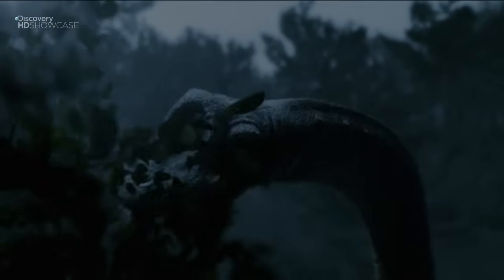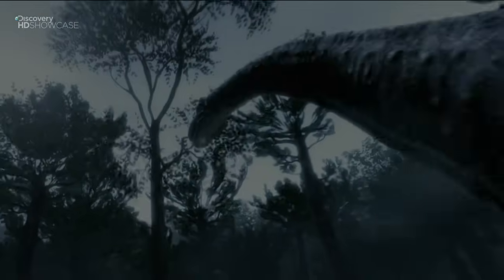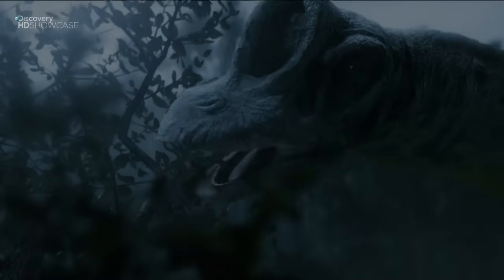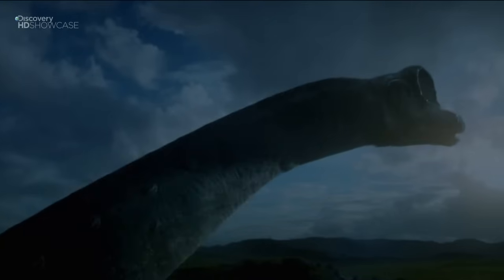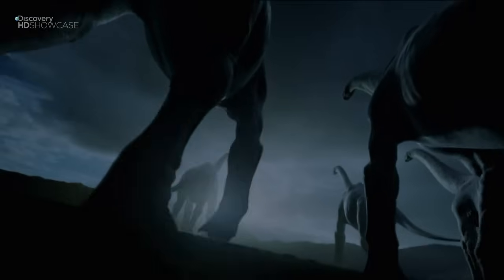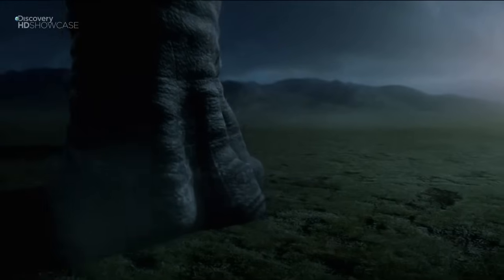But maintaining this massive girth means filling your belly almost constantly. An adult will eat almost anything that grows. They consume as much as 330,000 calories, almost a ton of greenery every day. To find that much food, herds roam far and wide. Even if they had the brain capacity to care for their young, there just isn't enough vegetation to let them stay by the nest.